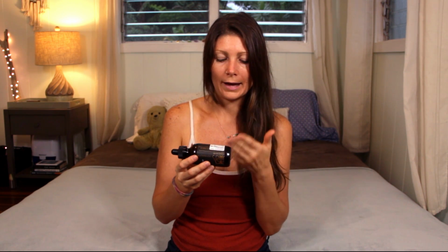But yeah, this brand is what I really want to talk about because they have such a great story behind them, a great message of why they created this brand. And it's just really clean and simple. They use organic oils in their products. And so this is basically just hemp extract and organic extra virgin olive oil.